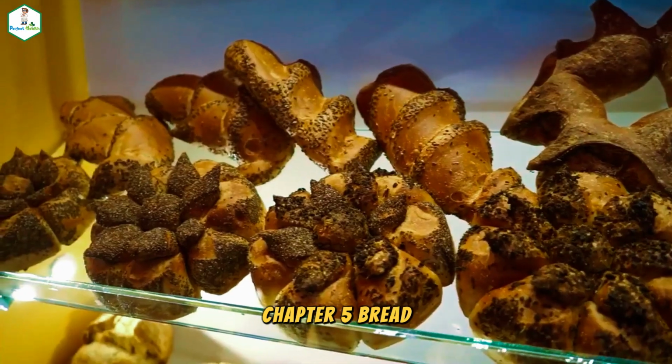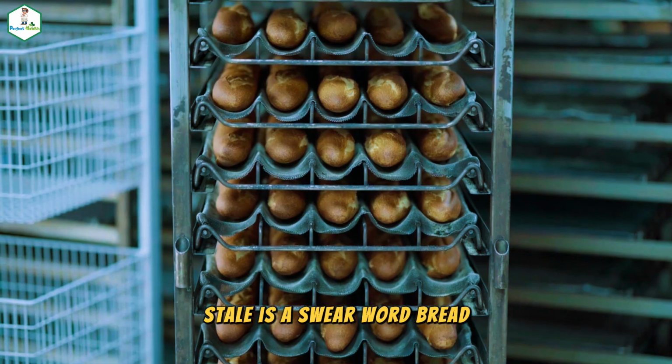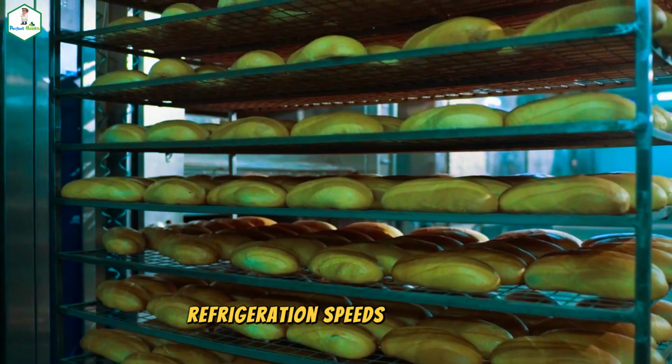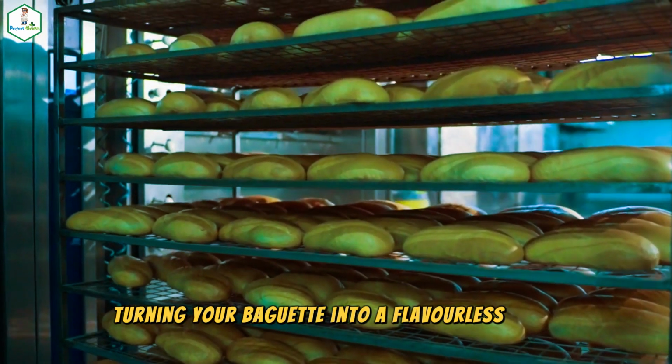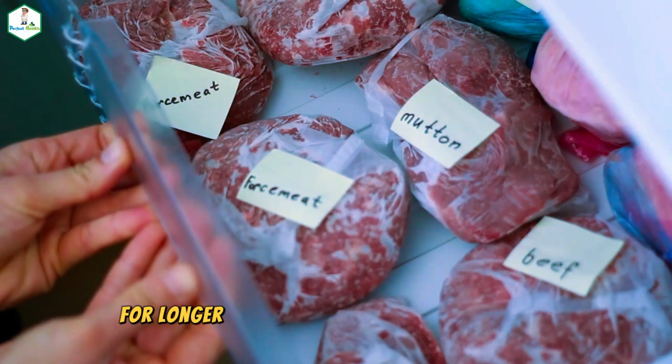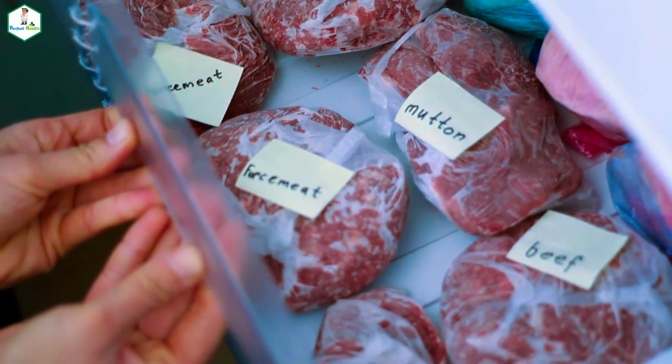Chapter 5. Bread. Stale is a swear word. Bread, the king of carbs, deserves better than a slow death in your fridge. Refrigeration speeds up staling, turning your baguette into a flavorless brick. Keep it at room temperature, wrap tight, and enjoy it fresh. For longer storage, the freezer is your friend.